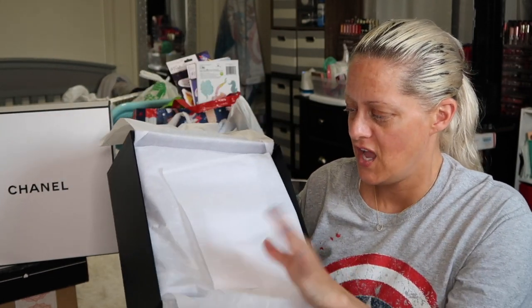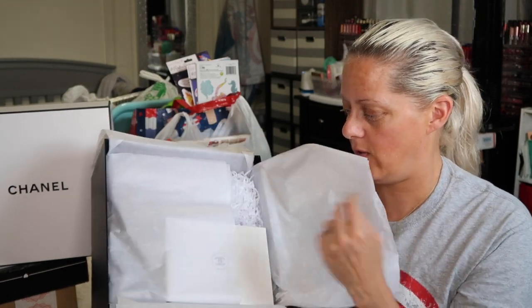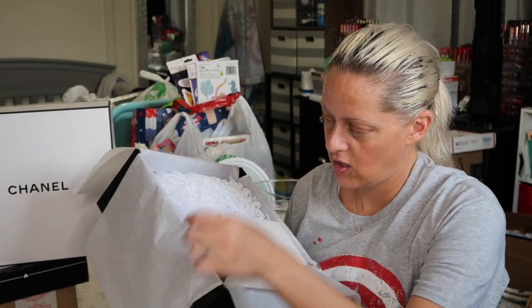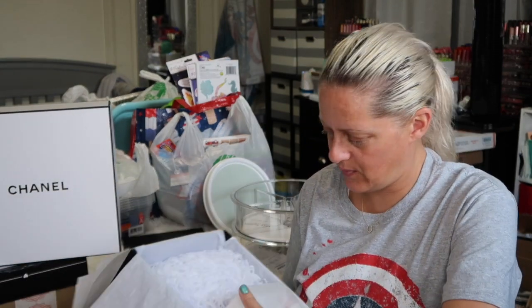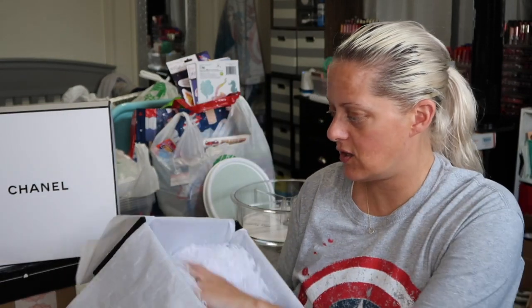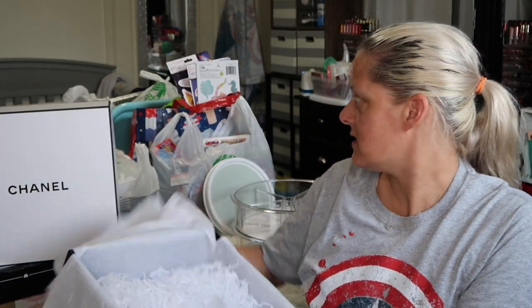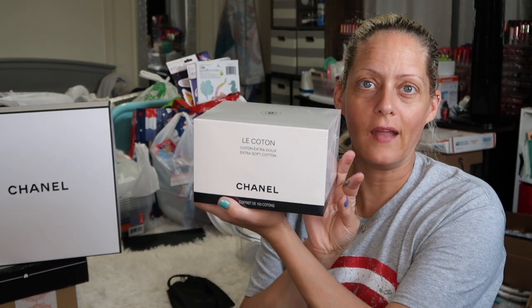Oh my gosh. When you see what's in here, you're gonna be like, oh my gosh, that's a lot of money for what I have in here. But what is this? Oh, does it come with samples or something? So what I got is in this box. Look at all this fluffy stuff and packaging. It is, dun dun dun, facial cotton. I know, random, right?